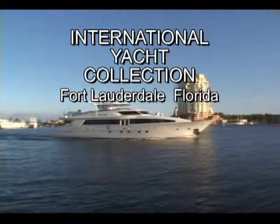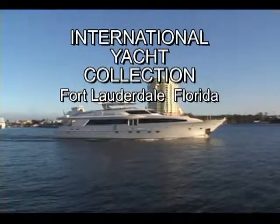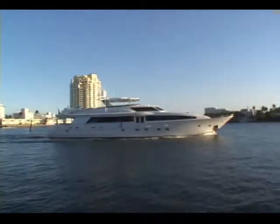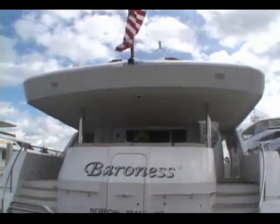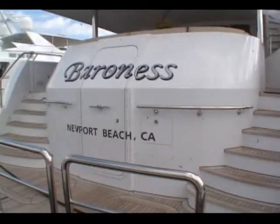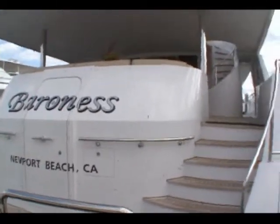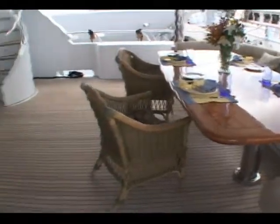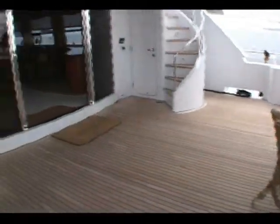Baroness is a 121-foot crescent motor yacht, accommodating 10 guests in 5 staterooms with a crew of 5. Looking aft, we see a large swim platform with access to the engine room and 2 stairs leading up to the aft deck. A large U-shaped sofa and chairs offer al fresco dining for 10.